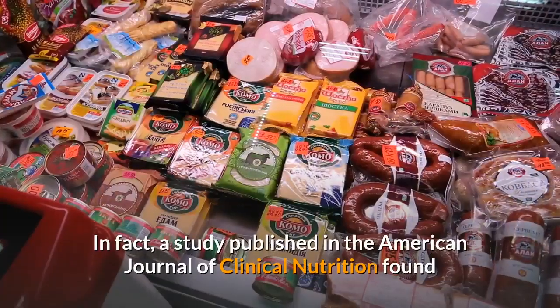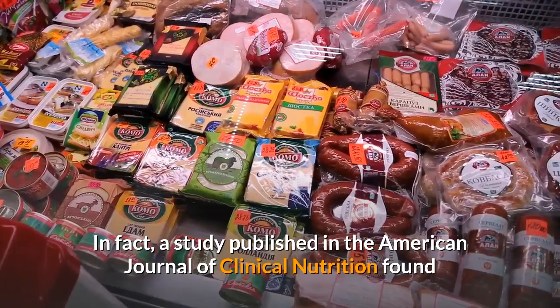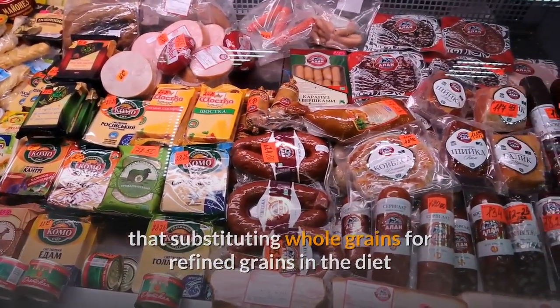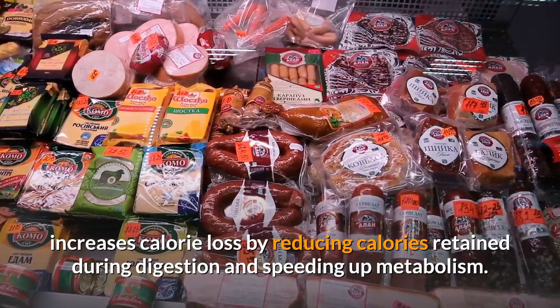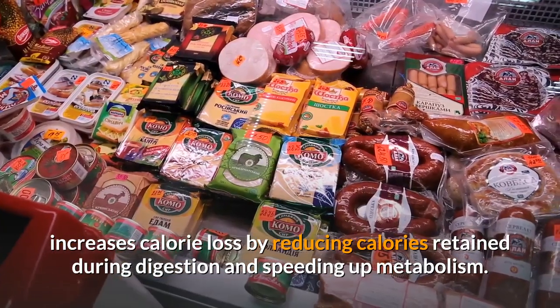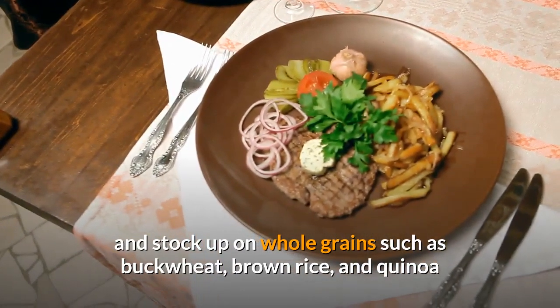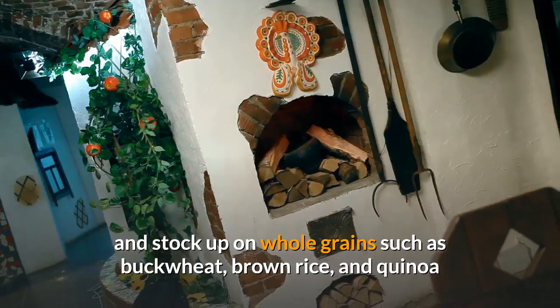In fact, a study published in the American Journal of Clinical Nutrition found that substituting whole grains for refined grains in the diet increases calorie loss by reducing calories retained during digestion and speeding up metabolism. So if you're on a quest to lose weight, ditch the white stuff and stock up on whole grains such as buckwheat, brown rice, and quinoa.